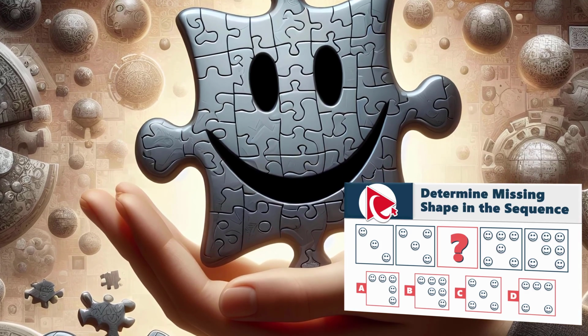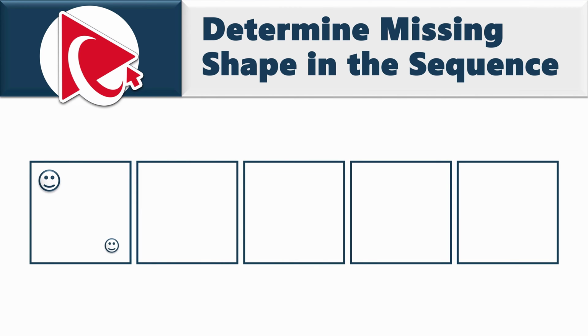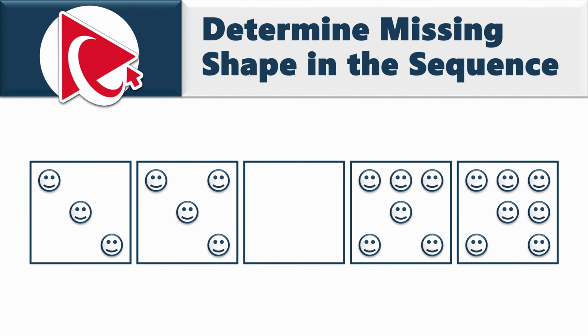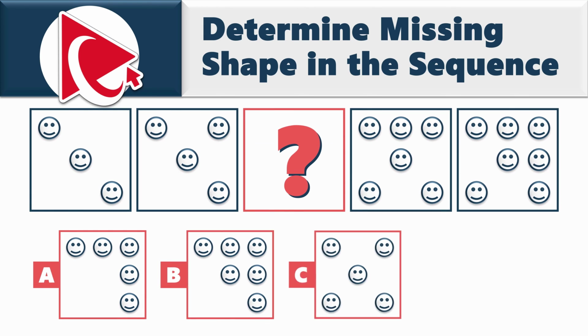of success becomes. You're presented with a series of shapes. Each square has smiley faces inside. There are 5 squares, and the middle square is missing. You need to select the answer for the missing square out of 4 possible choices. Choice A, B, C, and D.